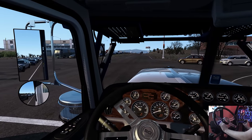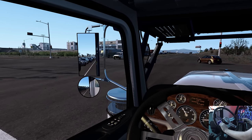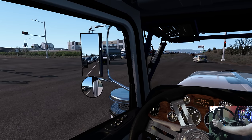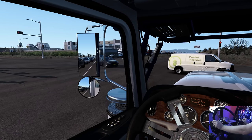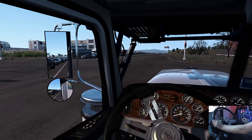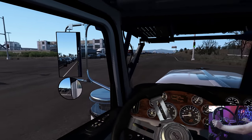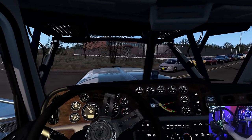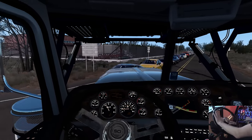Yeah, I need to adjust the brakes on this truck, too. Oh, nope, he's good. Oh, he's going. You guys have the right of way, not me. Oh, look at that. That's what we're hauling right there. Same car. Now we got the green. Pardon me, cars coming through.